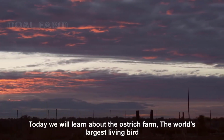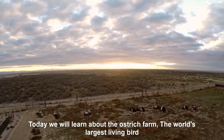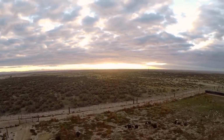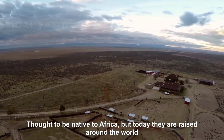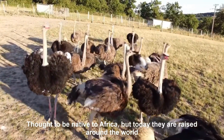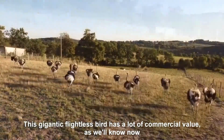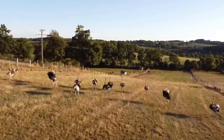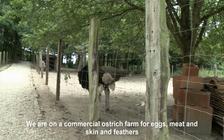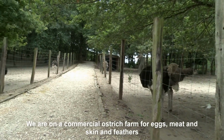Today we will learn about the ostrich farm, the world's largest living bird. Thought to be native to Africa, but today they are raised around the world. This gigantic flightless bird has a lot of commercial value, as we will know now. We are on a commercial ostrich farm for eggs, meat, skin and feathers.